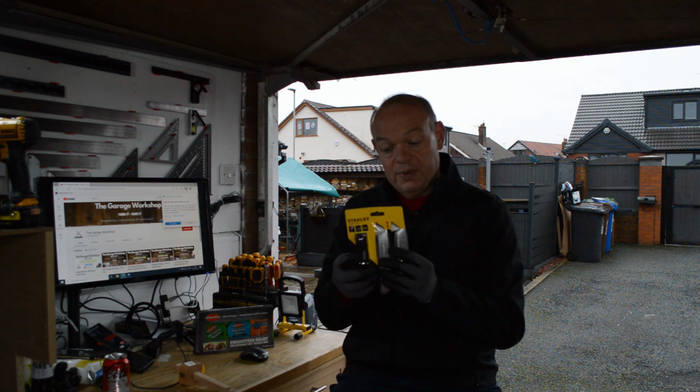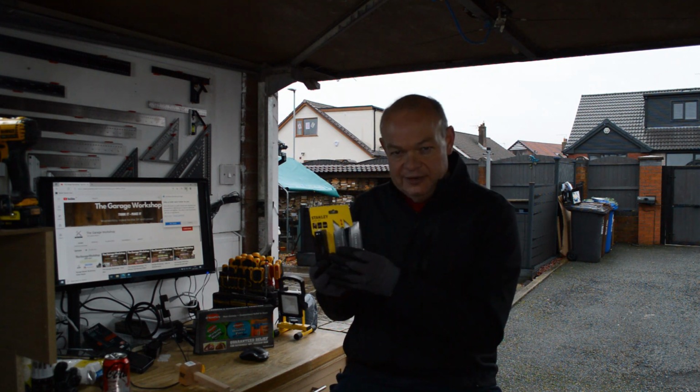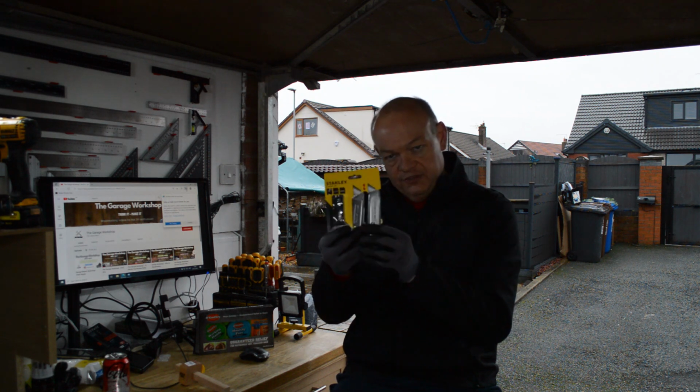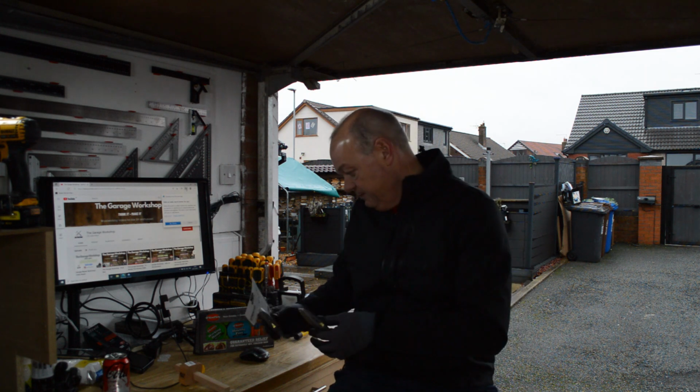And this was a nice little gift pack. It came with two knives and a body, and it was ridiculous. On sale at something like $4.99 or $8.99, something like that. So that was a nice stocking filler for me, and something that I really needed.